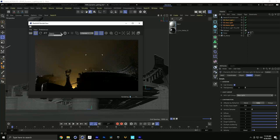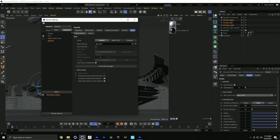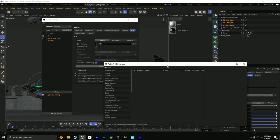We're going to go to the render settings, and I'll show you where we need to go to set up some AOV. So go to Redshift. We're going to go to AOV. Make sure really quick you're on the Advanced tab. So AOV, Show AOV Manager. And we need to drag out a beauty pass.